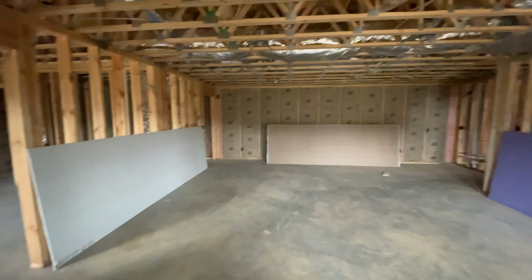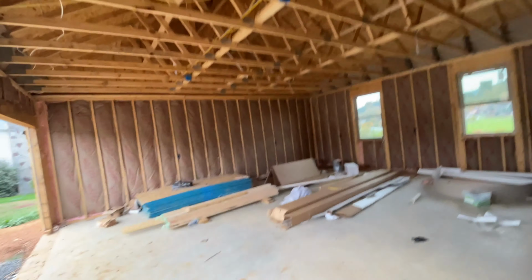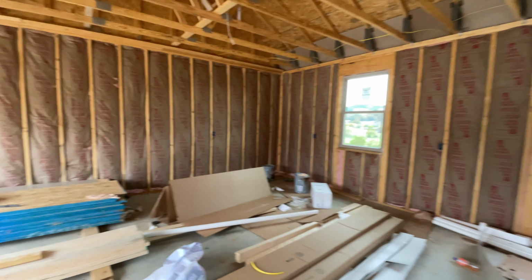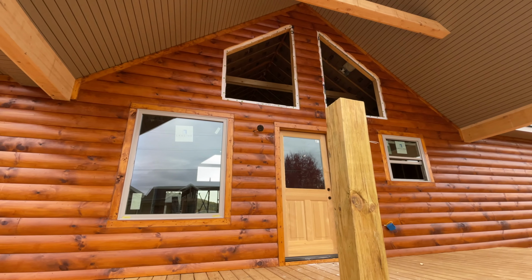And big game room where all the puzzles are getting put together. Garage is the garage, but all the electrical's there, insulation is up in here. It is waiting for you guys to bring your car in and park it right here or here. This thing looks beautiful. I love this color.